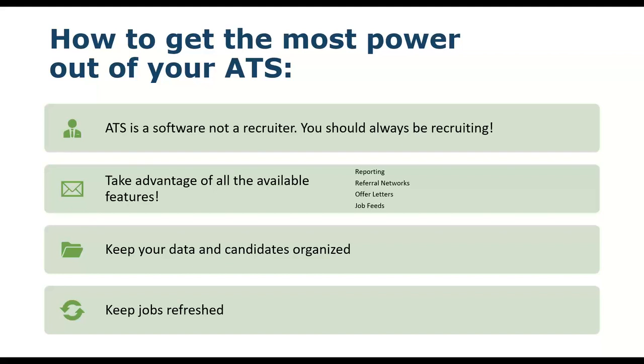Interesting. Great. So for getting the most power out of your ATS, just a few tips and tricks here. First, remember that the ATS software is applicant tracking software. It is not a recruiter. You as an HR department or manager need to always be recruiting and looking for the best people. While the ATS has some great features such as job distribution and getting your jobs out to all of those top job boards, it's important, especially in the market that we're in today, where it is really a job seekers market, that you are out there sourcing on LinkedIn and social media and doing the things that you've always done to recruit, getting referrals from your employees.